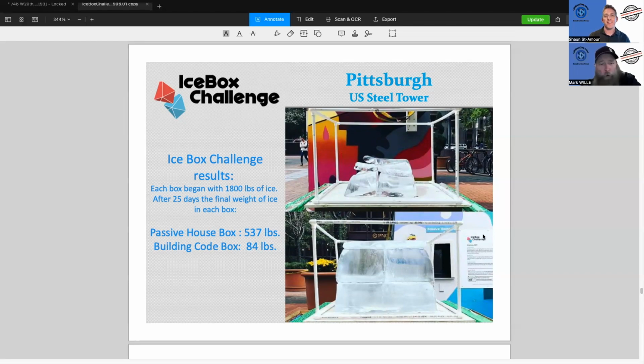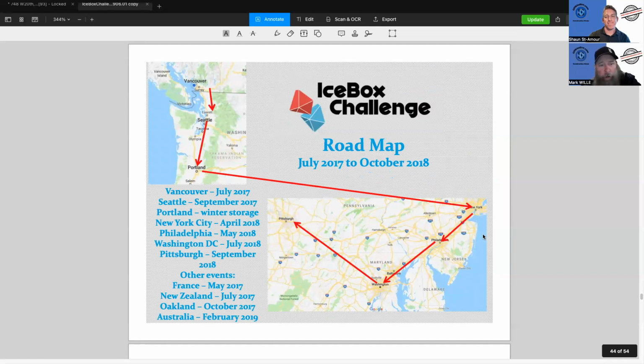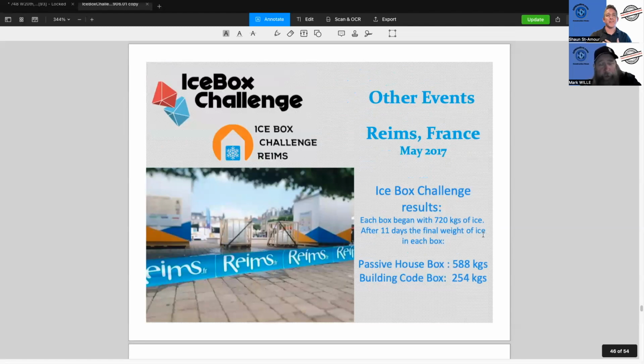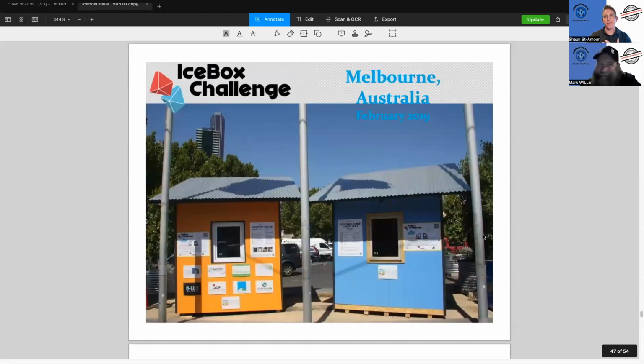So we've seen a whole bunch pop on here, going from British Columbia, and thank you, of course, Shaun has the map right there. So Vancouver, Seattle, Portland, New York City, Philadelphia, Washington, D.C., Pittsburgh, and then, of course, simultaneously, France, our friends in New Zealand, Auckland, right? Yeah, Auckland. And Australia. Incredible. Let me show you some of the highlights so people can see the different box styles.